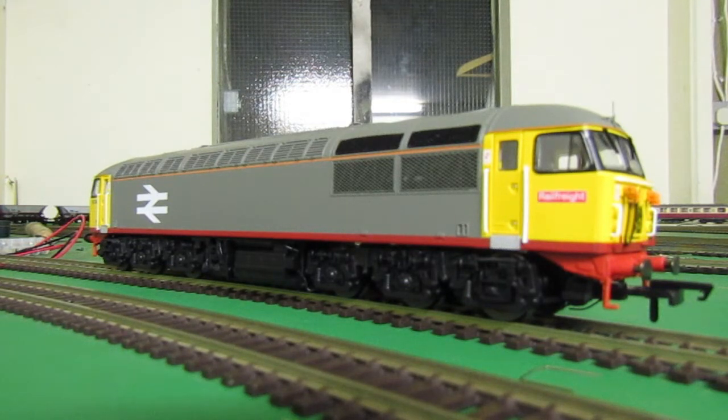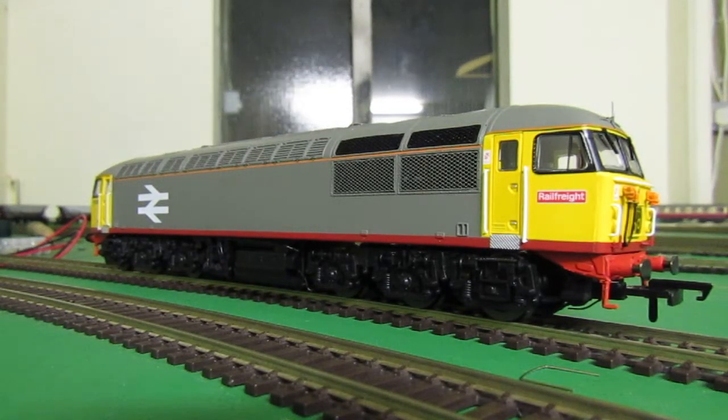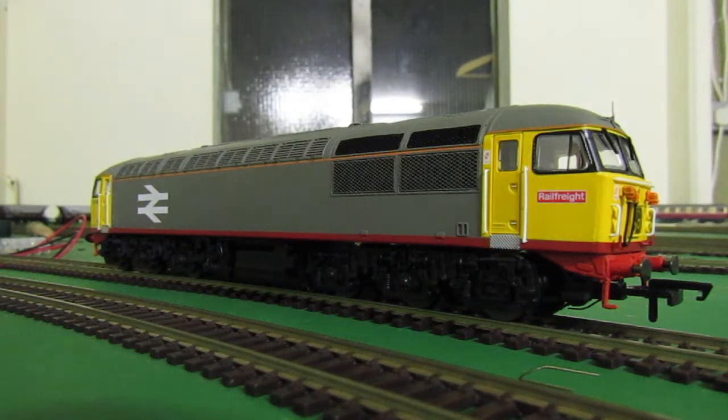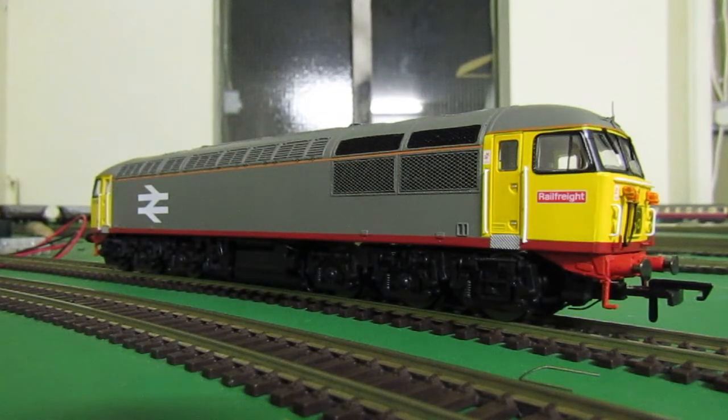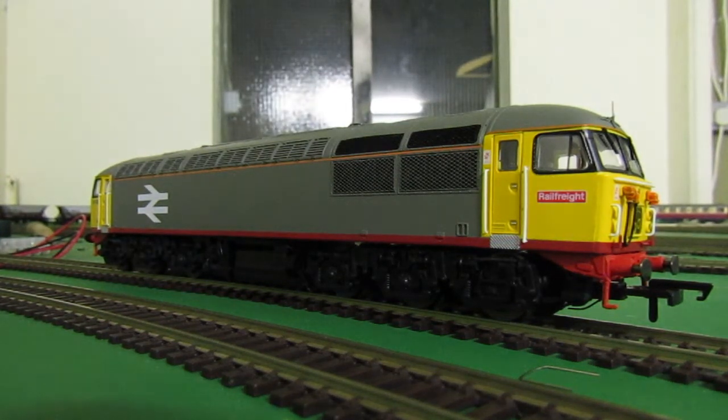I've actually got quite a few new locos to the fleet, and when I say quite a few, I do mean quite a few, and a lot of rolling stock to go with it as well. So basically this video will be quite lengthy in the way that a lot of stuff has changed since you last watched one of my videos.